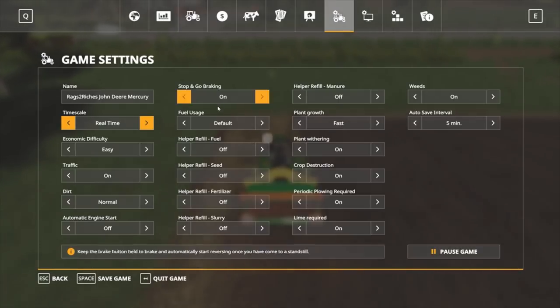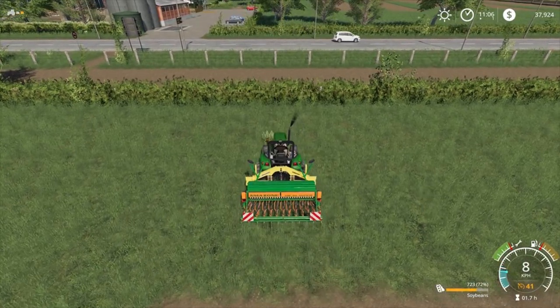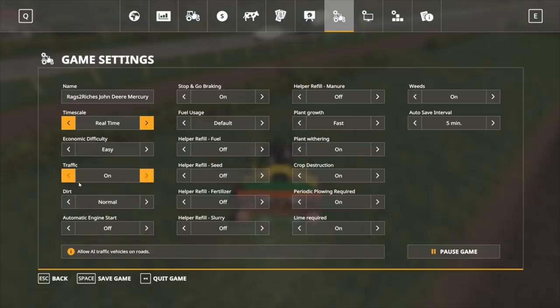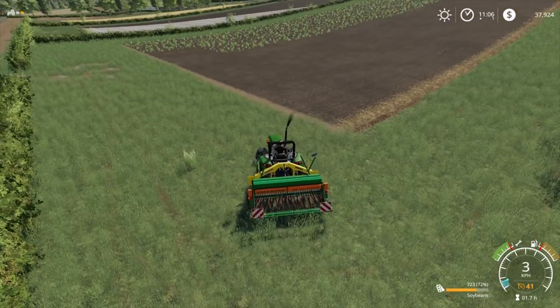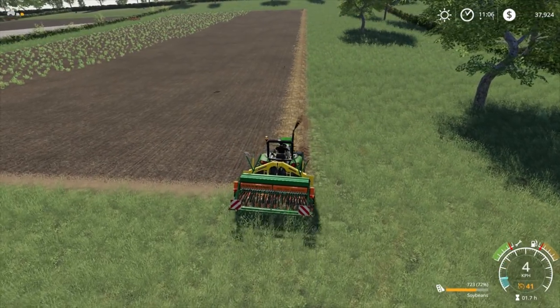Making sure none of this is on. Yep, it's all off. That's good. Just making sure. Actually, fuel. I thought it said fasten, no, default. Everything else is normal, which is good. This is his last run, and then we're gonna start fertilizing.